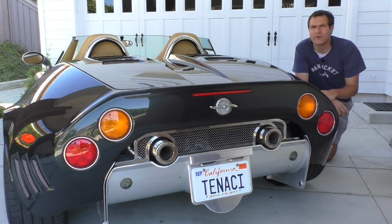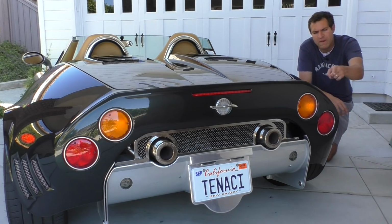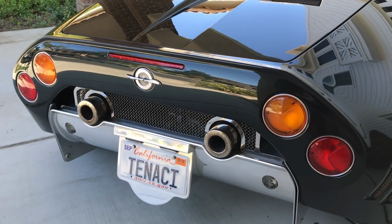But back to lighting for a second. Now, I already showed you those little LED turn signals on the mirror housings on the side of the car, but what about the turn signals back here? Do you recognize them from anything? They come from the Lamborghini Diablo, and so do the brake lights.